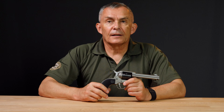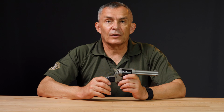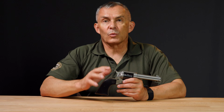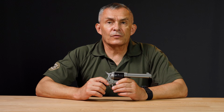Again, you know, you can buy something like this for $200. You can buy a ton of 22 ammo, and you can have a lot of fun just plinking and shooting and developing good shooting skills. Front sight focus, trigger squeeze, working on all that stuff that translates to the bigger calibers and different types of guns. So if you're interested in these, come pay us a visit. We've got them.